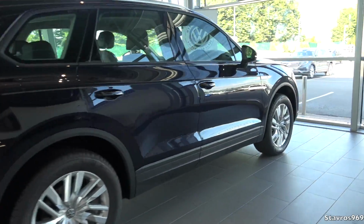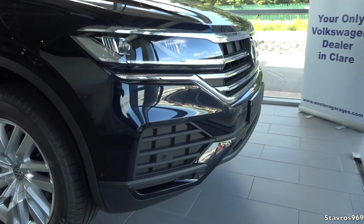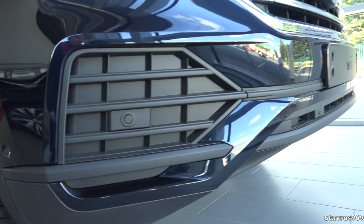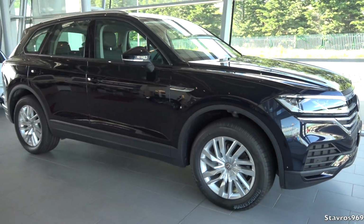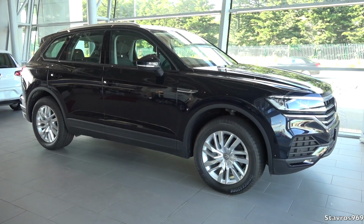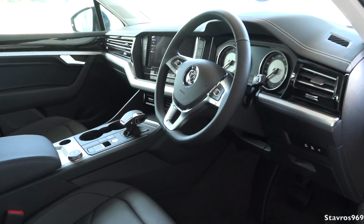But let's just have a look at the front just before I show you the interior. Now you'll notice the lack of chrome at the base of the front bumper as well. It all depends what way you want your Touareg to look, but it's still quite nice, even with the lack of chrome. So let me just open it up and show you the interior.